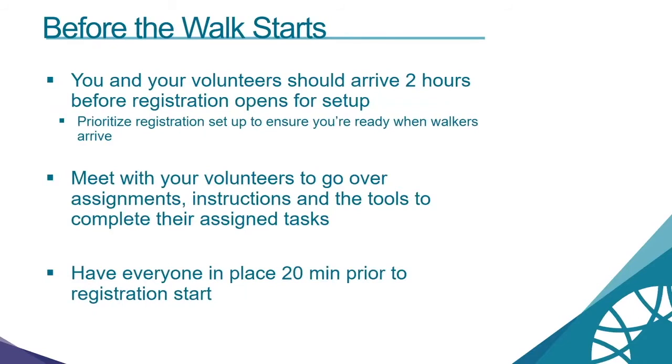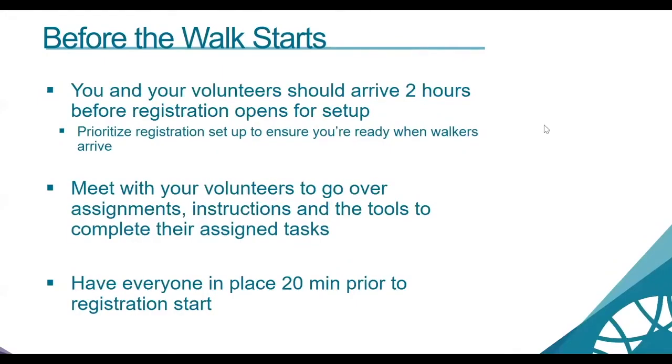Before your walk starts, you and your volunteers should arrive 2 hours before registration to get everything set up. Prioritize registration desk first, and then work to finish registration. Finish the rest of your setup from there. Make sure you meet with your volunteers and go over your assignments, instructions, and give them the tools they need to complete their tasks. And have everyone in place 20 minutes prior to registration start in case you have any early arrivals. You're ready to go.